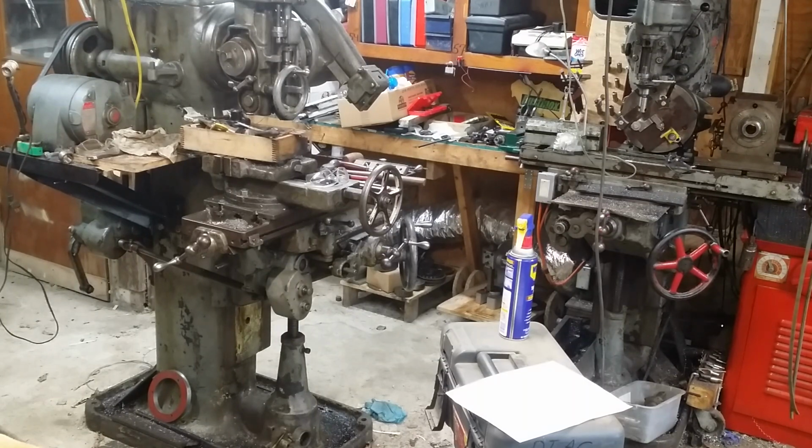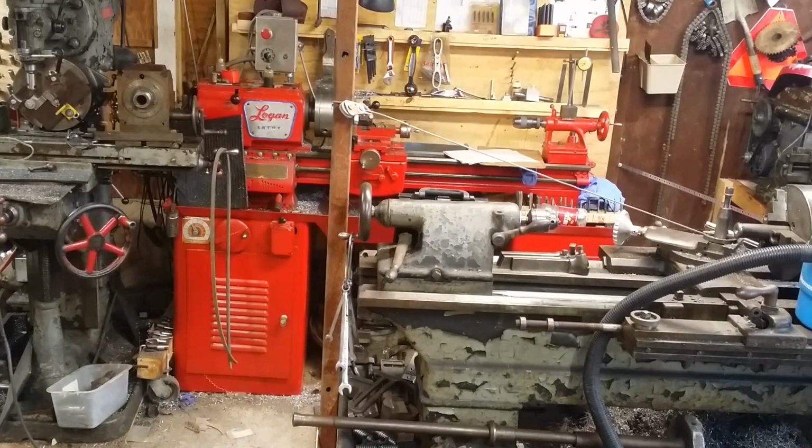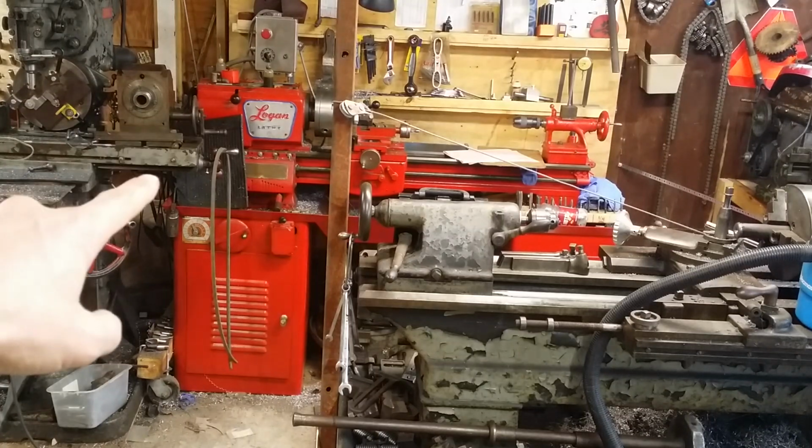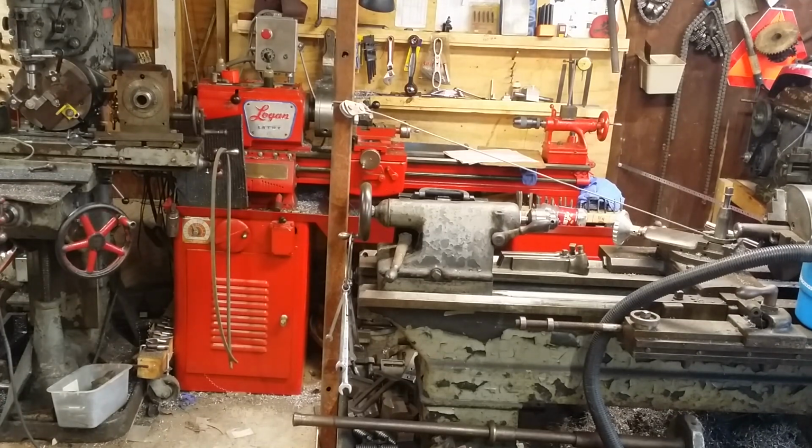One of the issues that I constantly have is I'll be working on the Logan lathe and I'll constantly be needing a set of calipers or a tool or a piece that I need to fit to it. And what I wind up doing is I'll just set the calipers over here on the mill. Then I'll set the drill bit that I use on the mill, and so on and so forth. And before you know it, the mill just winds up being covered with stuff from the project that I'm working on an adjacent machine.